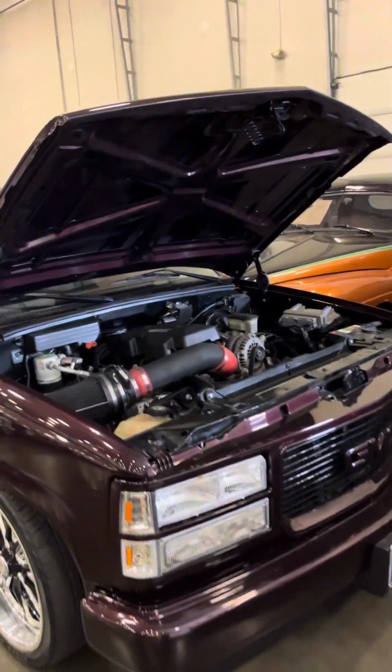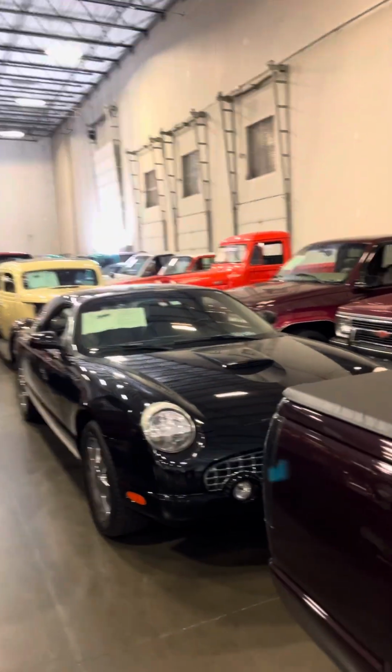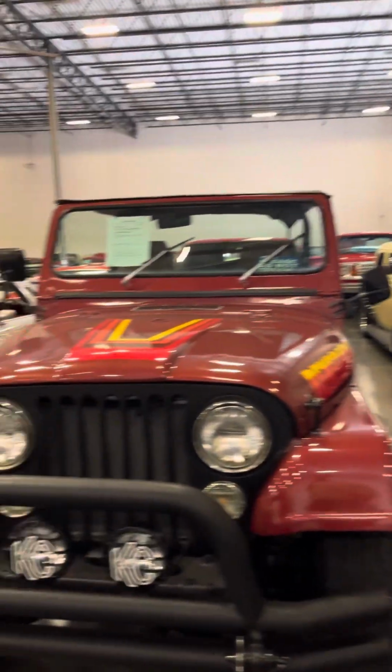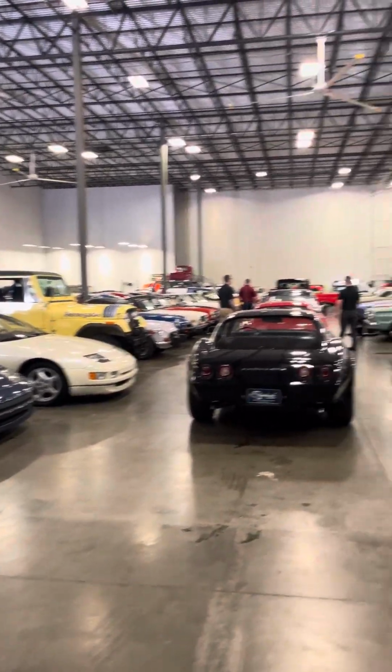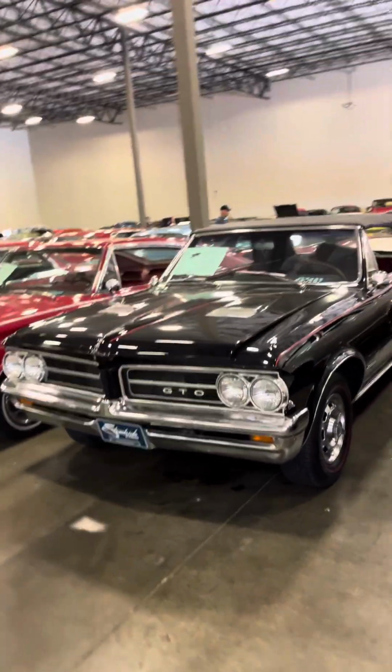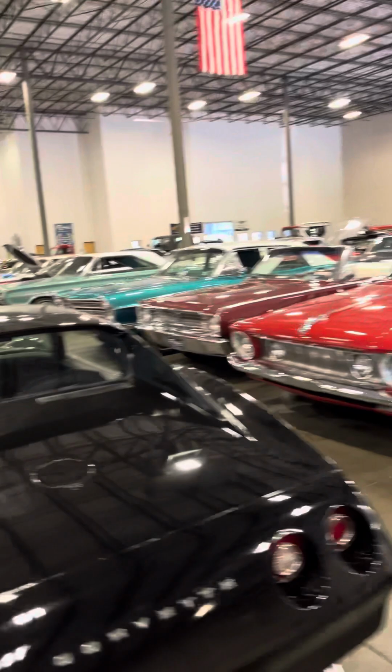Old school. Toyota Land Cruiser. T-Bird. I don't see much down here, but let's go walk down here. What do we got? A GTO convertible. Wow. Very cool.